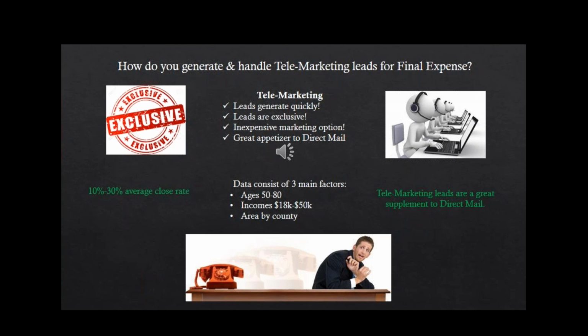And especially with the market that I was primarily focused on. I remember, just a quick story, when I first made the transition into focusing on the final expense market. I was primarily working in the mortgage protection market.